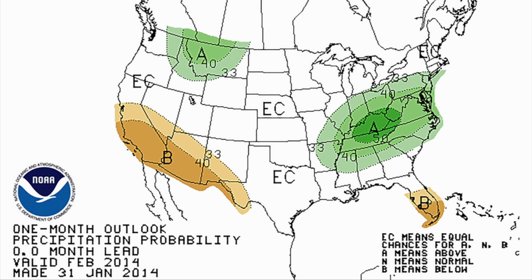For precipitation, I'm afraid they don't show any leanings towards drier than normal or wetter than normal or even near normal. So really a lack of a forecast or an outlook on precipitation.